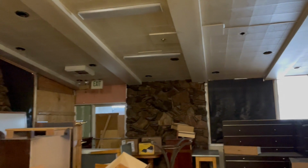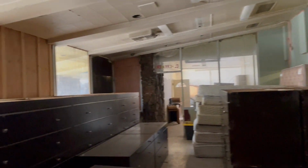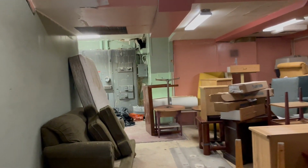Look at that. Yeah, this was built in 1961. Yes. Yeah, wow. The angles. And the old stonework. Yeah. Awesome. Oh my gosh, it totally still looks like a Denny's as far as the structure of it.